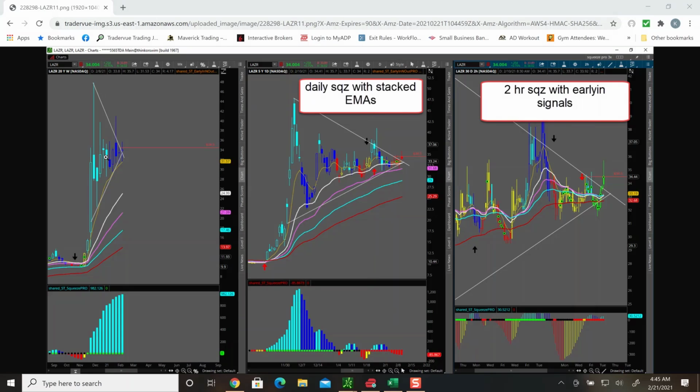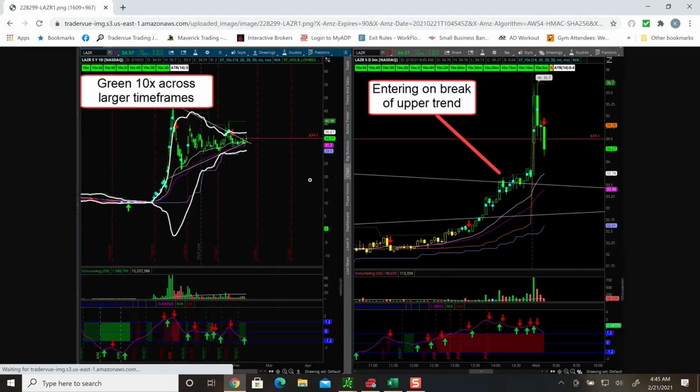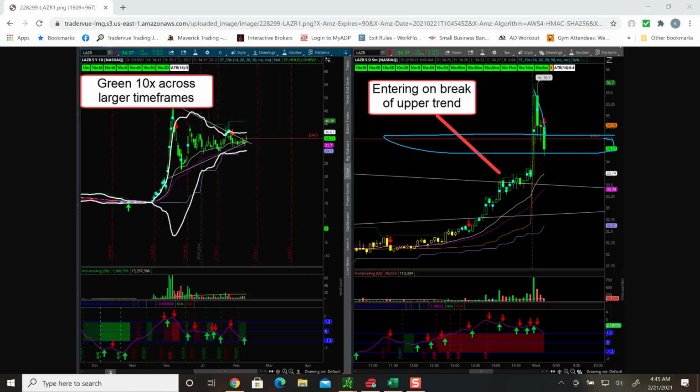And also the 2 hour squeeze right here had early signals indicating it was about to fire. So I had green 10x bars across the larger time frames. And whenever it came back and started testing this support level, I was watching it, and then when it came down to this level is whenever I entered for a ride higher.